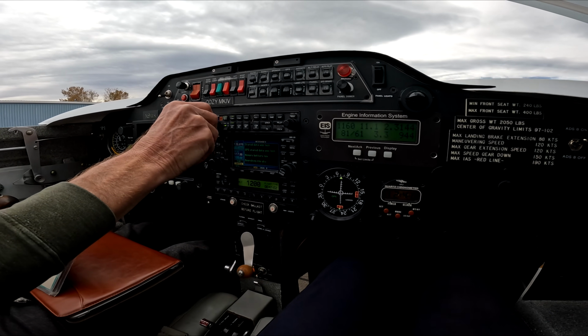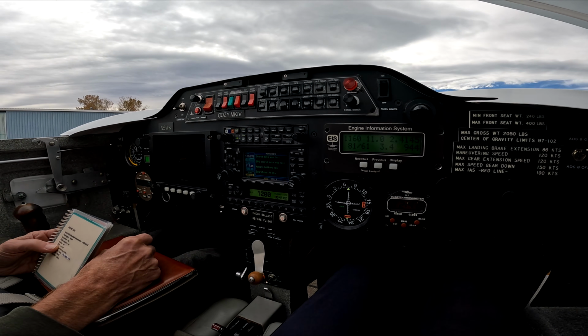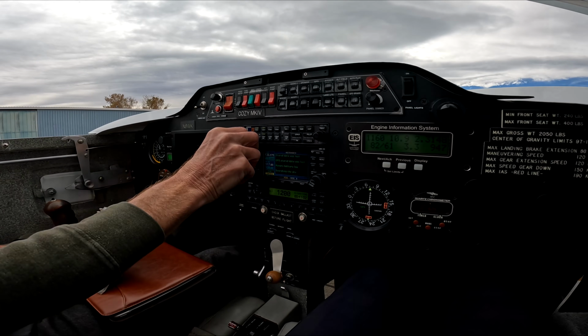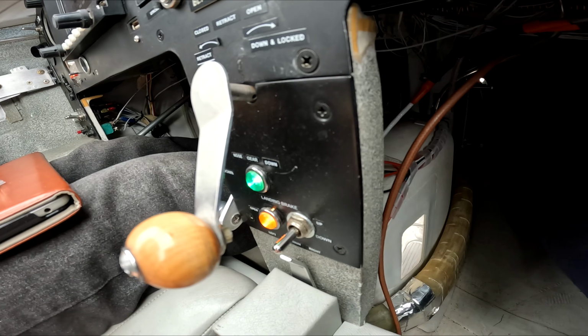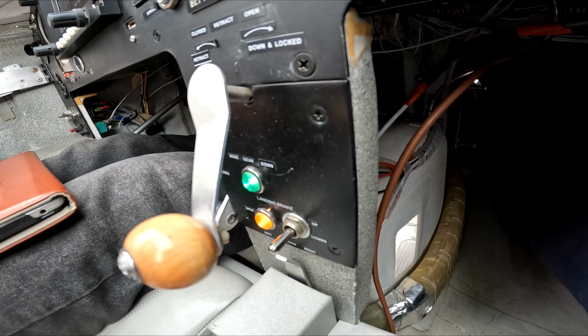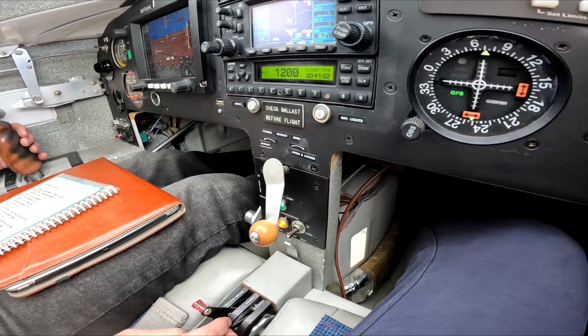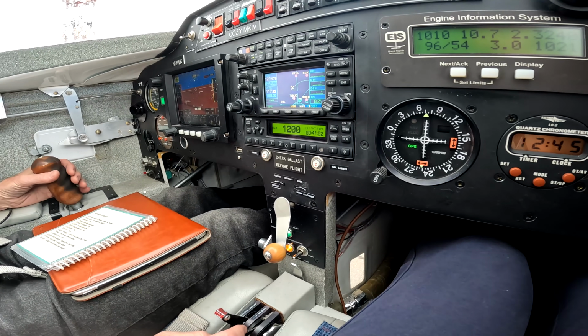Turn on the audio, and then I turn on the gears down. Okay. Over center manual crank system. That's the crank for the gear itself? Okay. Takes about 10.5 to 11 cranks.